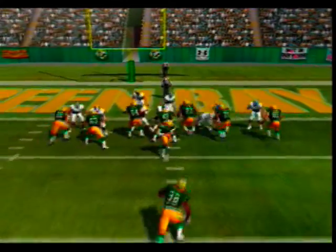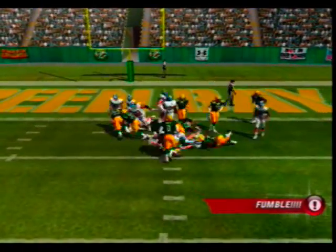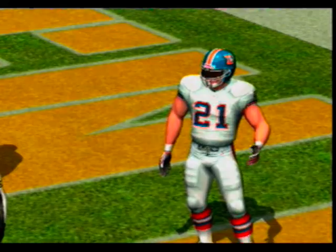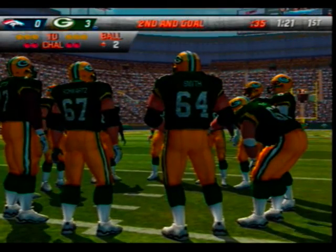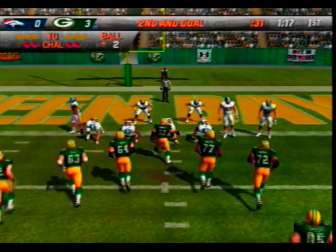Wilson, the lone setback. They give it to the halfback. It's free. The Packers scoop it up. The offense recovers its own fumble. 2 yards to go for the touchdown. On the 2 yard line.